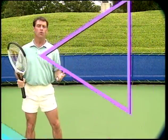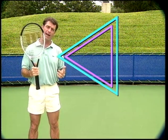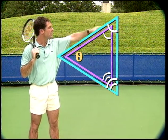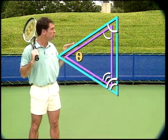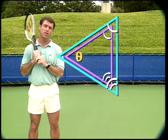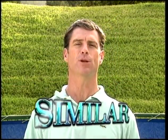But of course. So we've created 2 triangles, right? One using the long racket and one using the short racket. They share the same angle here, theta, right? And they also have equal angles out there. They have to because the 2 sweet spots run parallel. So we've created 2 triangles with different sizes, even though the angles are the same. When 2 triangles have the same shape, but their size is different, they're called similar.